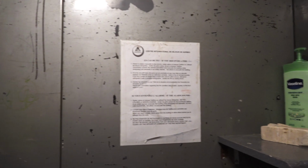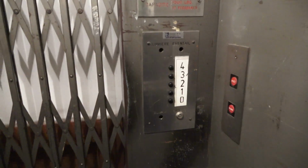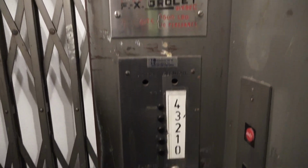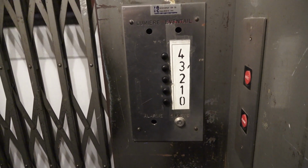Lots of writing on this thing. Center International. See, they also use this thing for storage. Look at those buttons. Beautiful fixtures. Very rare.